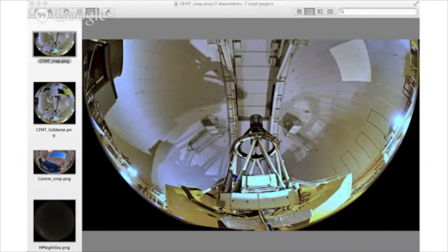Canada-France-Hawaii telescope has been on the mountain for many decades, so it's the oldest big telescope on Mauna Kea, and again, most of my graduate student research and even my current research is done using this telescope. So this would be one of the stills that I took with the, well, you can actually see the setup right behind me here.